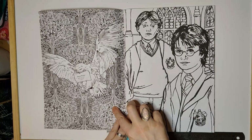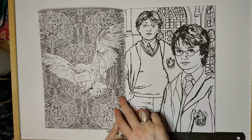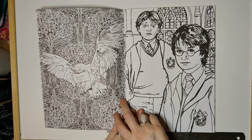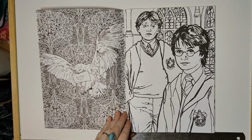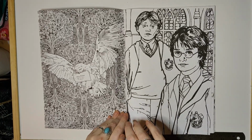My gosh, that is some intricate. Well, yeah, it will be because that's the one with the title on. Yeah. But yeah, right, guys. So while we flick through and have a look, let's listen to some music.